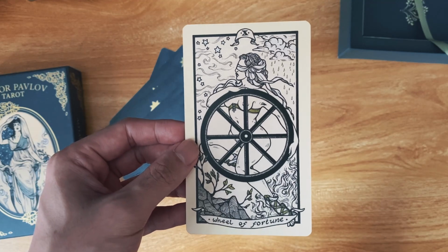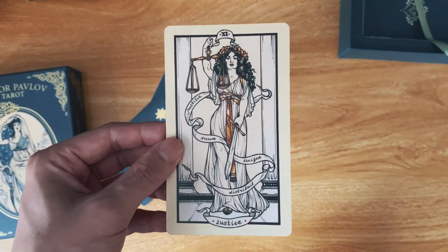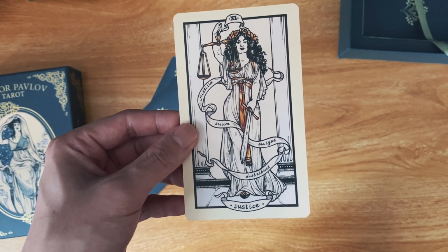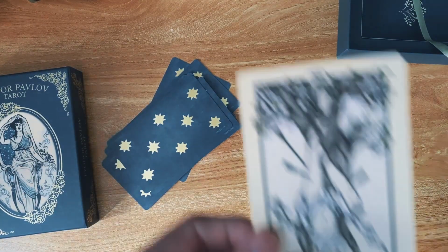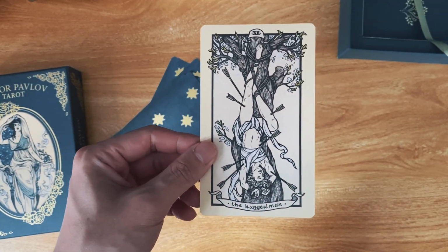The symbolic, you know, blindfolded Fortuna. Justice. Justice can also be blindfolded, but she's holding scales here and the sword, so that's very traditional justice. So what I really like about this deck is that everything looks quite traditional. At the same time, there's that diversity that we look for in our decks.